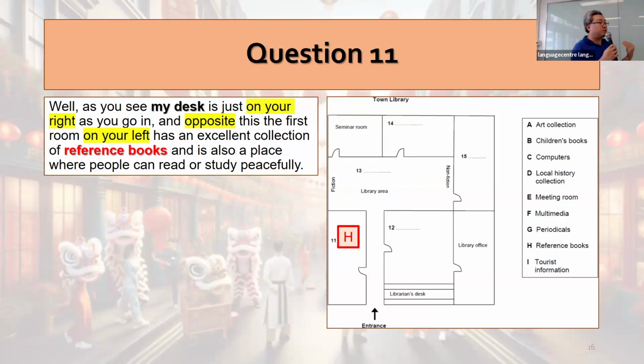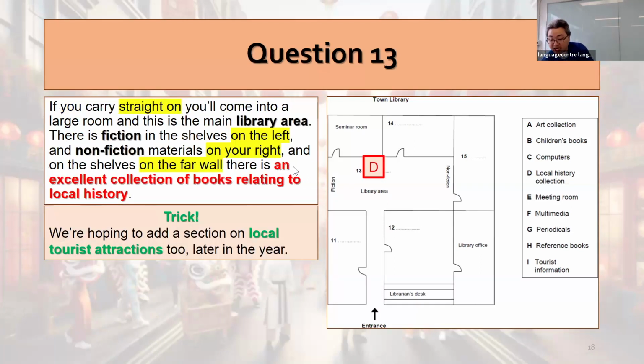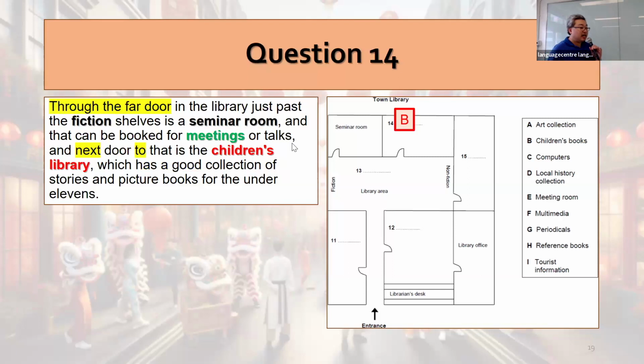These are what we call prepositional phrases, words like on your wall, on your left, opposite, but not just prepositional phrases, also adverbs, or general words like beyond, or something is on the right, on the left. So these prepositional phrases or adverbs can help you follow the map more closely. And these are also signposting language that can help you follow the recording.